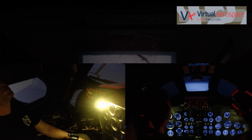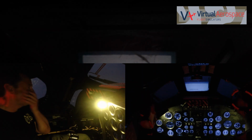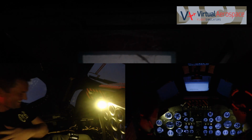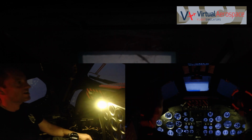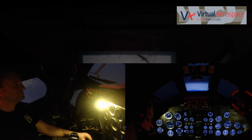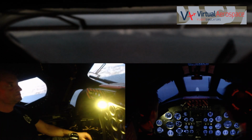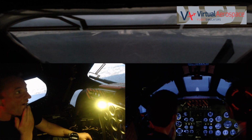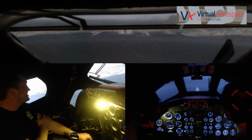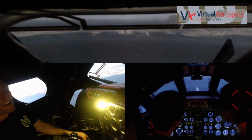Right, Gibraltar. Lovely. You've got your water wings. Yeah, so similar actually in look to Rio, as you'll see. You've got a mountain to your right, and you've got water in front of you and water behind you. But a lot shorter runway. Right. Okay.